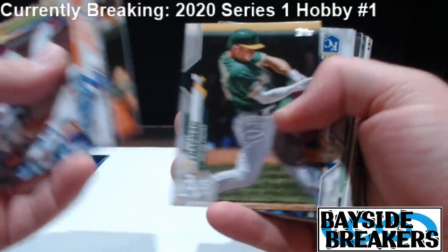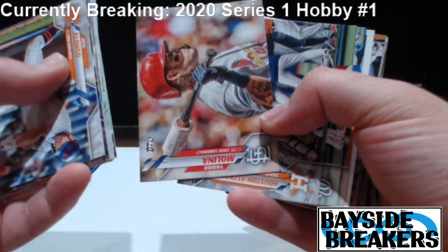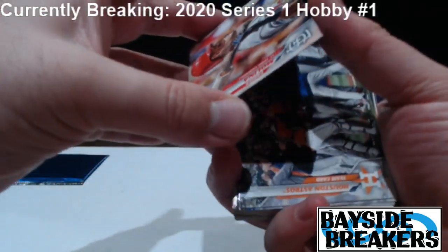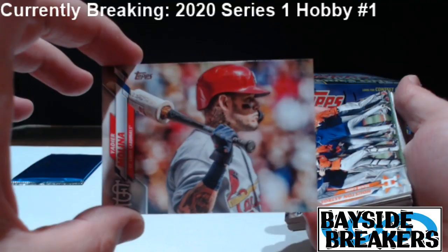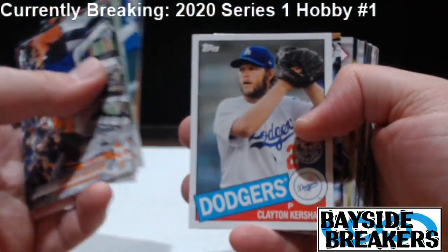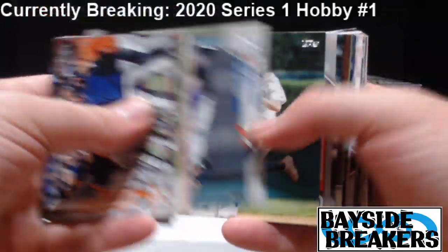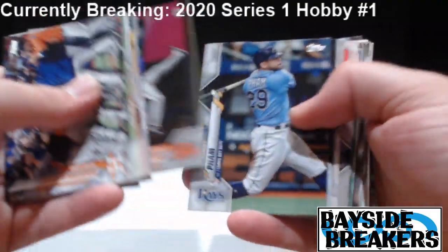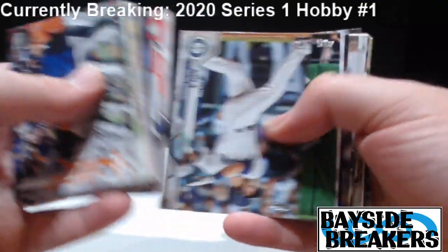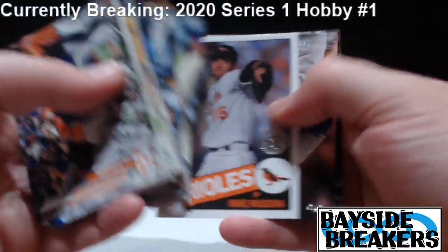Yep, that's, according to Topps, the reason the Rangers only have one player in this set. I think that's a short print of Yachty right there. I'm going to check that. I think that's a short print right there. Kershaw with the '85. Moose.